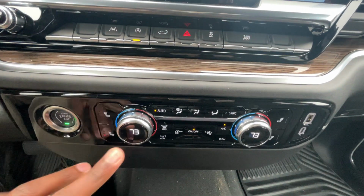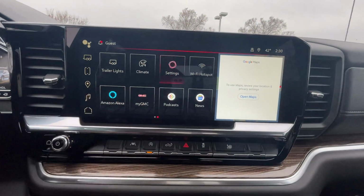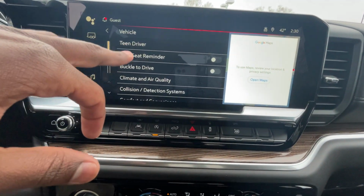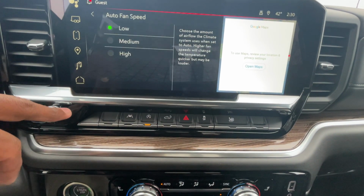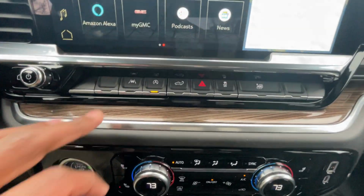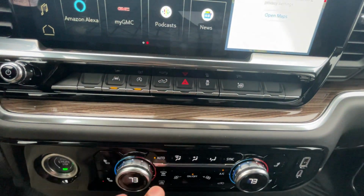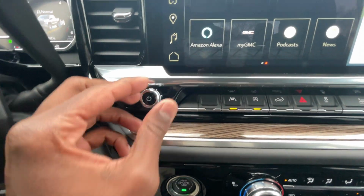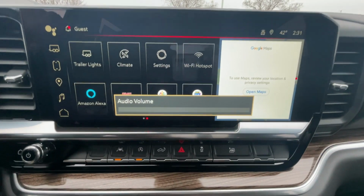buttons and knobs down here along with our 3-stage heated seats. And then for our settings, you can go in here, change your vehicle settings. Buckle to drive, teen driver, and rear seat reminder are here. And then if you want to change your auto fan speed or auto heated seats, you can go in there and fool with that. Lane keep assist, lane departure, auto stop, hazards, traction control. We can put all the windows down, and then we can let that tailgate down with that button. Then we have an actual home button, volume knob, which you can click to mute there.